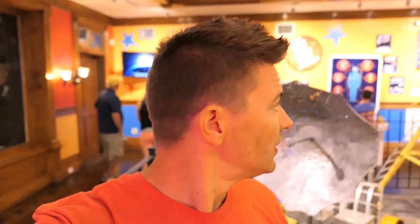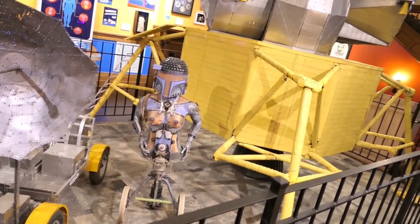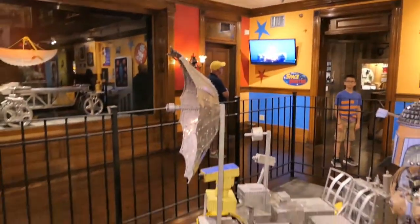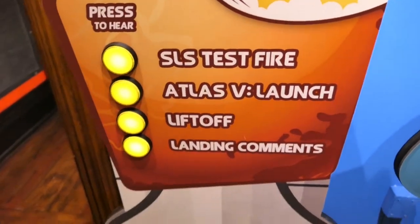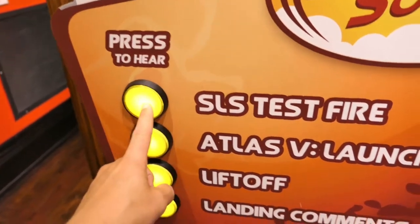And here we have another room where we've got some, it's like an erector set of space things. Ooh. Is that Boba Fett? Boba Fett has a little more than I bargained for. Oh, whoop. Don't look there. Well, look here. You can test some shuttle sounds. Check that out. Let's see. Let's do this test fire.